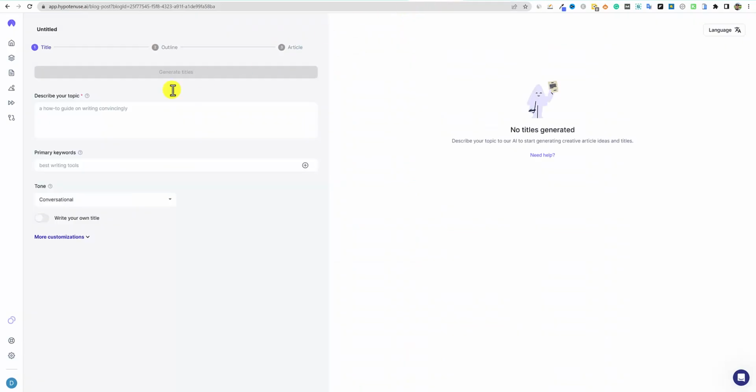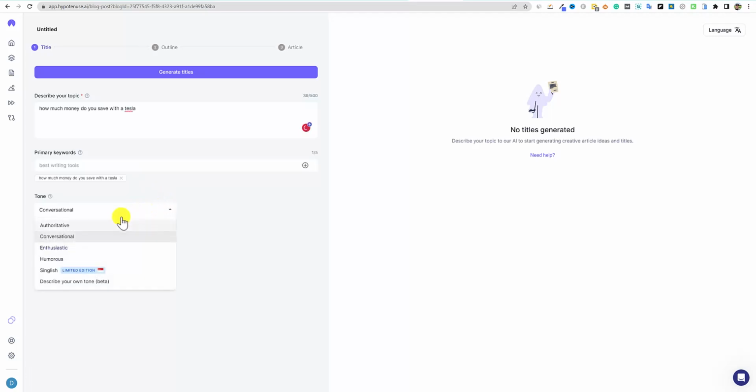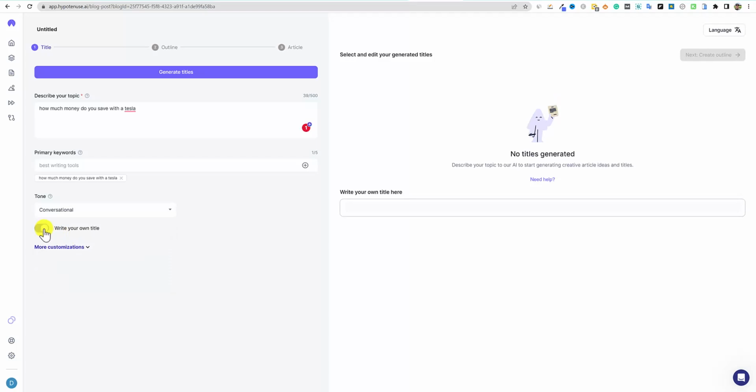You're just going to go to Hypotenuse and throw your article in there. We have conversation, I like the conversation. We did authoritative, I think, last time. Let's go conversational. This is where you can toggle and write your own title right here. I'll just show you that this time. But usually it gives you this option as one of the titles anyways, especially when you have a long keyword like this.